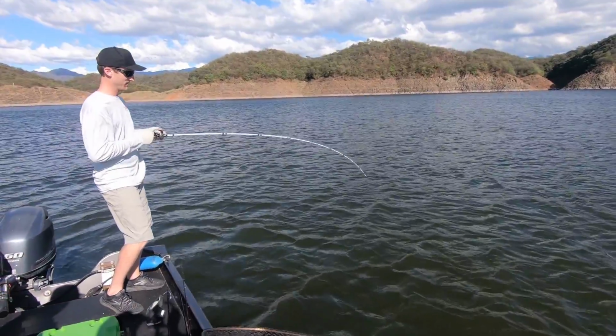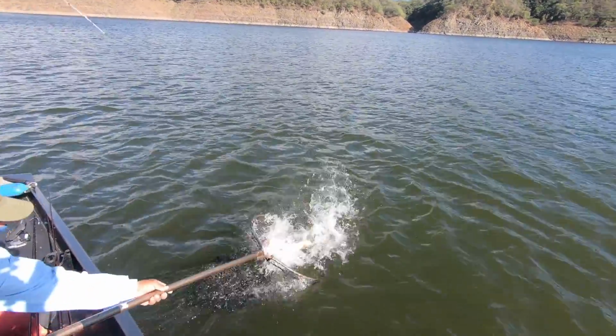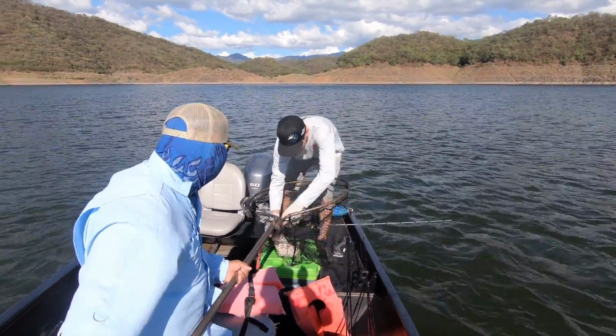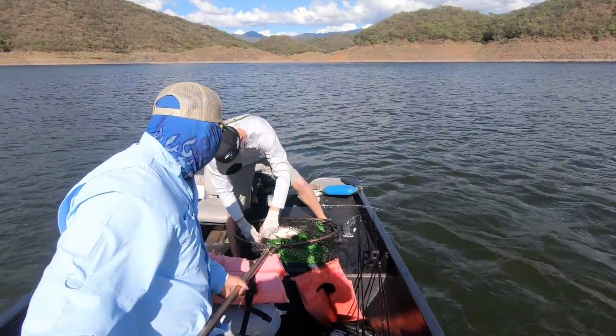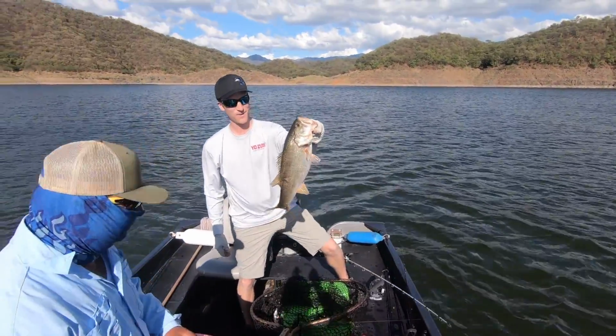A good one. I love a good deep crankbait. Oh my, that's an absolute pig. What a pig. There we go. Yes, look at that.